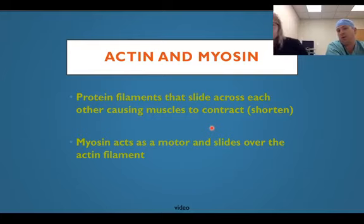This is a motor in your body. It's just a biologic motor that's controlled by different types of molecules and things. And we got a little video, a cool little video. We're going to go over this with you.